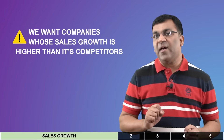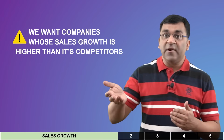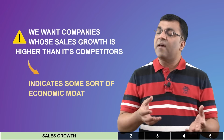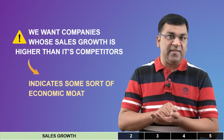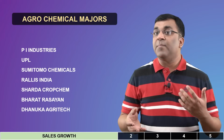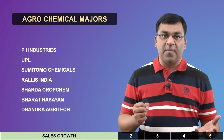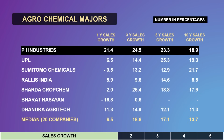The next set of metrics relate to the business and its operations, and there are 5 of them. The first is a comparison with industry peers, and we want a company whose sales growth is higher than its competitors because it means this company has some sort of economic moat that it is utilizing. For example, PI Industries is into the agrochemical sector and competes with companies like UPL, Sumitomo Chemicals, Rallis India, and Sharda Cropchem. Noticeably, PI Industries has not only grown its sales consistently, but it has also done it at a faster clip as compared to the peers, which is a big plus in our checklist.